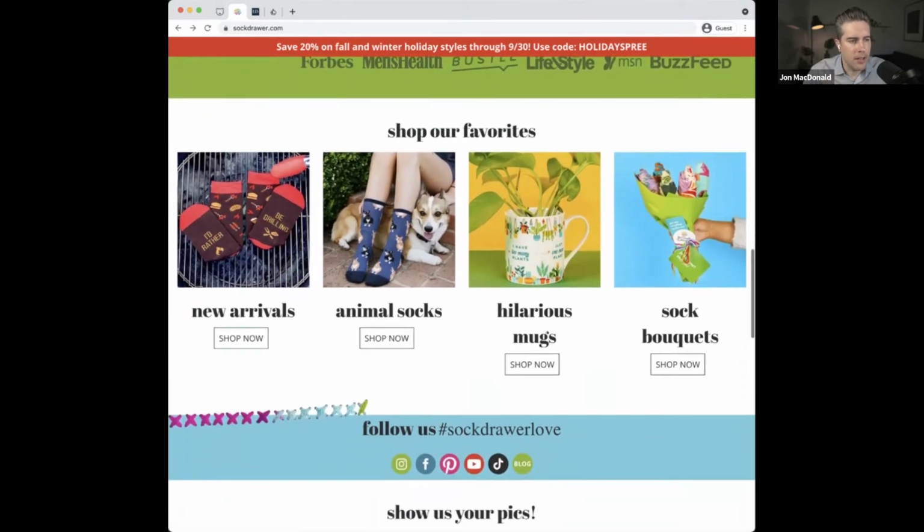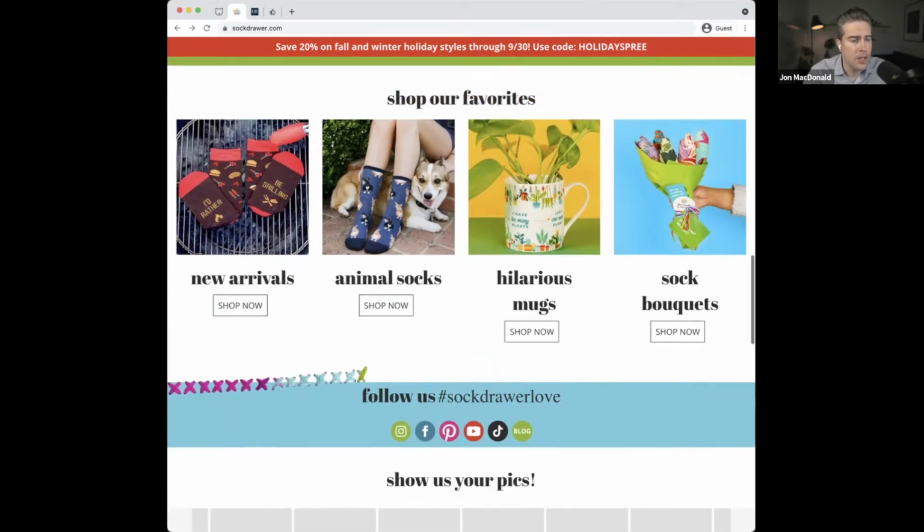Okay, same here. Now you have a great call to action under each of these, shop now, but you don't have a description or pricing or anything of that sort, but it looks like these are categories. So what I would say is, instead of shop our favorites, I would say something along the lines of favorite categories. Something of that sort.